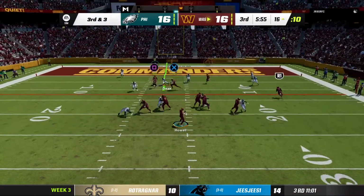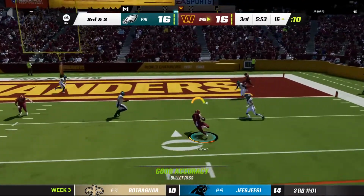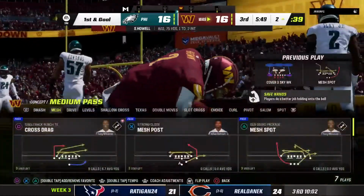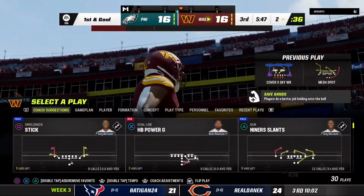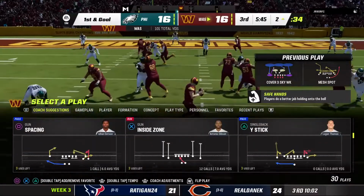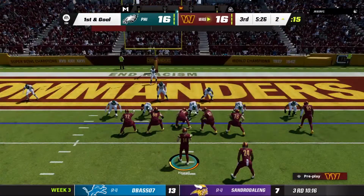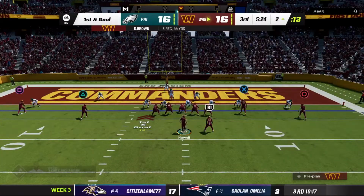Powell trying to pick it up on 3rd. It's complete to Brown, right side. And the Commanders are going to have 1st and goal as they try to finish off this drive with 6 points. And that could be one of those turning point plays in a ball game. A field goal gets you the lead here, but they want to make a statement and get 6 points.